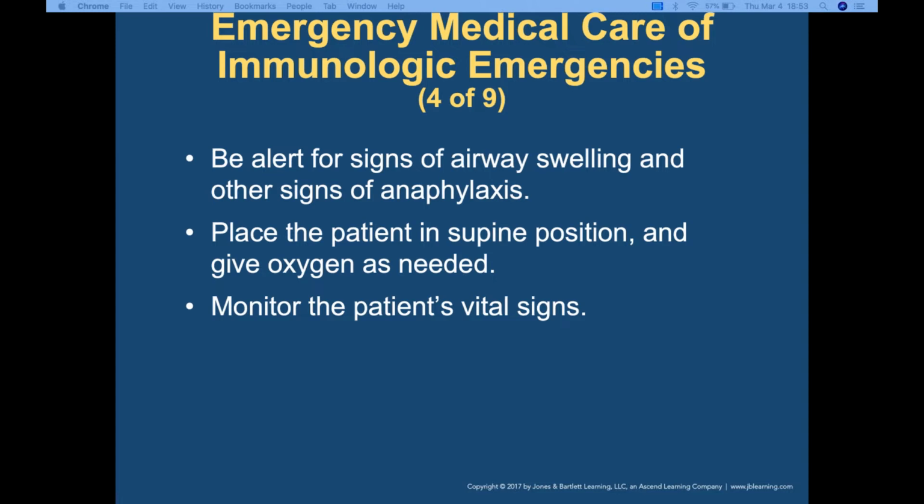Here's some of the signs and symptoms. Be alert for airway swelling. If they start to have some trouble breathing, or they say that my throat's closing in, that's one of your telltale signs right there. Something's going on. Place the patient in a supine position if indicated and give oxygen as needed, and monitor the patient's vital signs and be prepared to provide further support as needed.